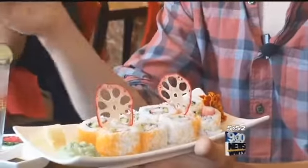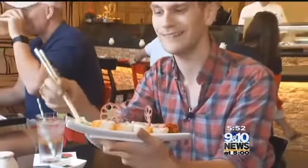I'm gonna tell you, I was amazed this entire shoot, just the focus on how fresh the ingredients have to be and the aesthetics of the whole thing. And as you can see in the final product, it really paid off. We're about to dig in.